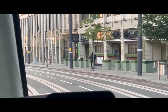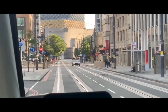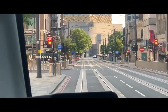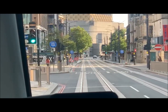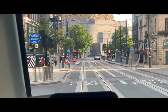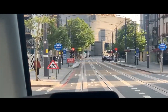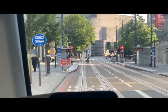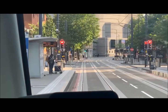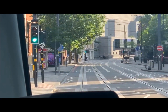Terminates at Wolverhampton St George's. The next stop is Brindley Place.